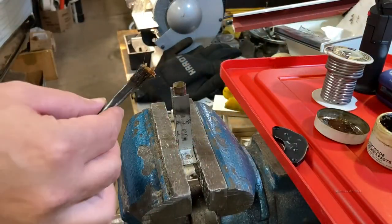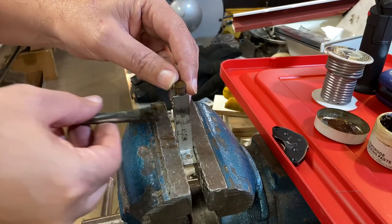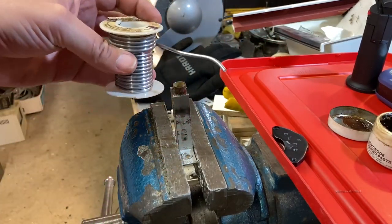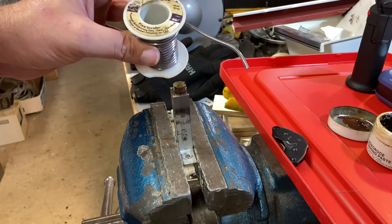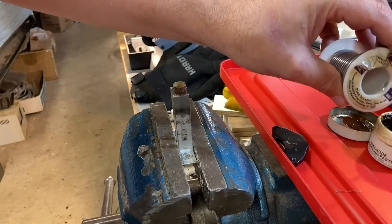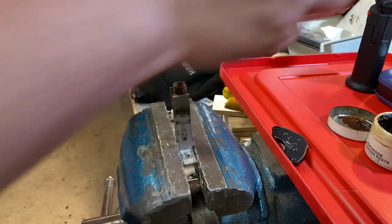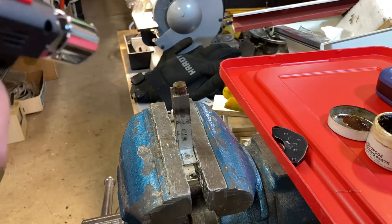All right, here's some flux. And the solder variety for this job is just gonna be standard lead pipe solder. Yes, it's lead. Quiet down. I won't be eating tacos while I'm doing this, and I'll wash my hands afterwards. But lead's the best thing to use for steel like this.